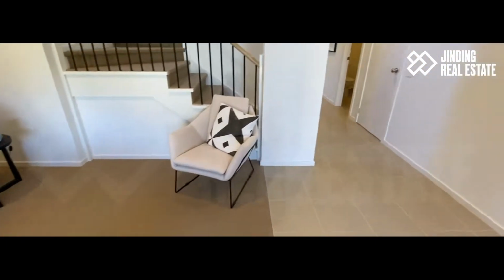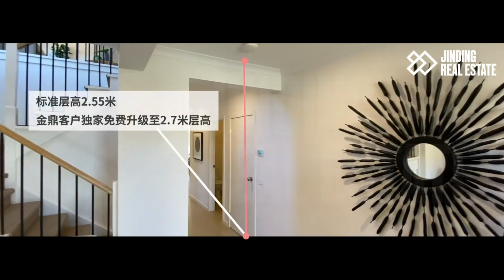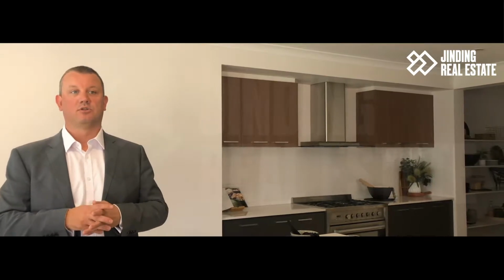Ginting does have a couple of exclusive deals. For instance, this home here is actually 2550 ceiling heights, but for Ginting Australia clients, all Ginting Australia clients get 2.7 ceiling heights. They also get upgraded stone benchtops for their bathrooms. And for a double story here, they'll also get a secondary split system air conditioning at no cost whatsoever.